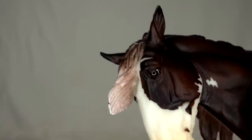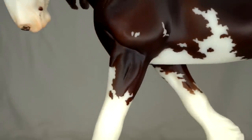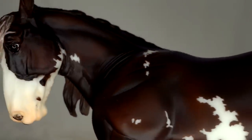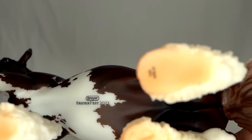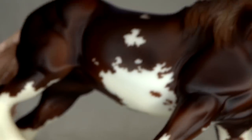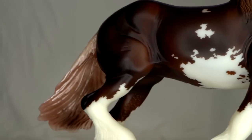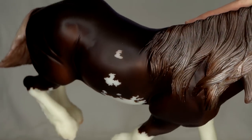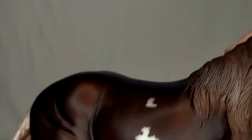Her forelock has some fun kind of pearly shine to it. And we get into those markings on her body there. Cool Sabino markings. This color, oh my gosh, I just love this color. It is nicely shaded. Just so beautiful, rich brown. And her BreyerFest stamp is in black. And she was actually made into a mare, which I am kind of surprised that Breyer did, just because this model has always been a stallion or gelding, but that's fun that they did make her a mare. Yeah, look at those markings on her legs and her belly and stuff. Oh my gosh, they're awesome.